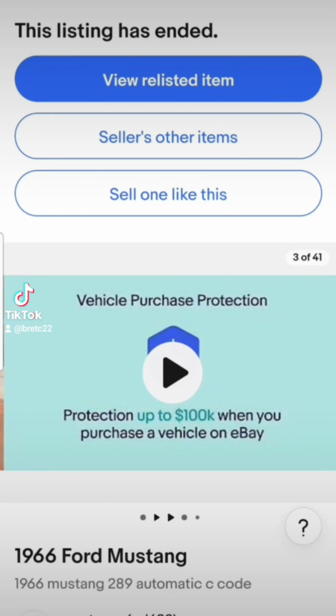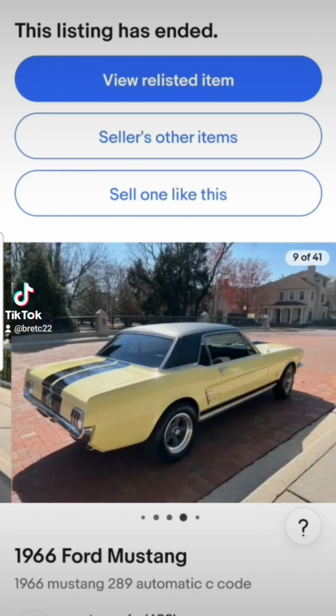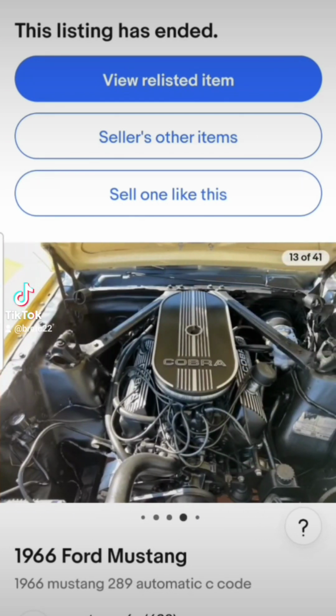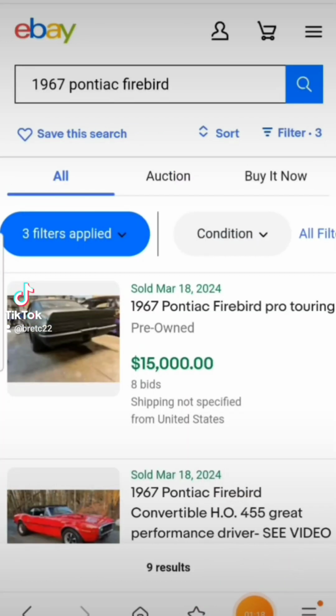So let's look at this one here. This is a very nice coupe, and this car is $22,000, I believe it sold for. And I would say it's a pretty good buy, as far as I can tell now. Hey, maybe it's got some issues. You never know. But good bang for the buck.